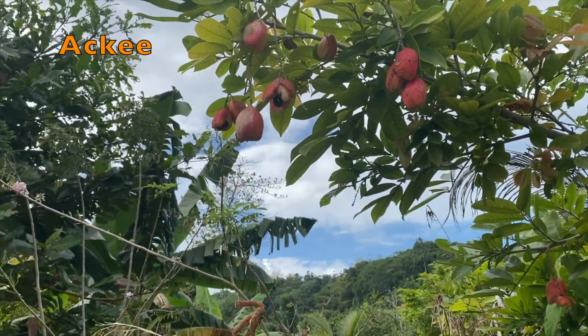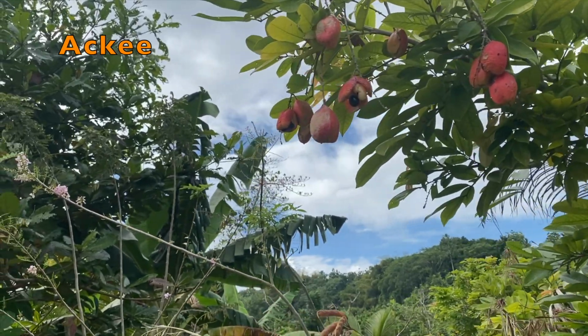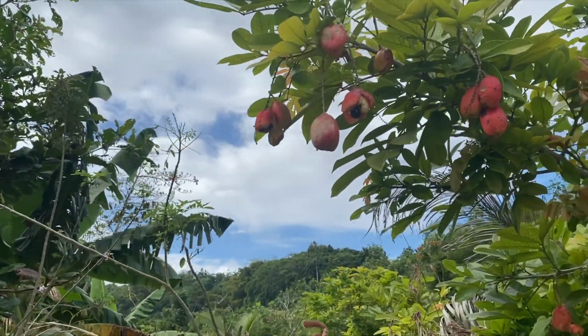Across some nice ackee, you know, it's famous for the ackee and saltfish, or some breadfruit. There you can see, it's a close-up picture.